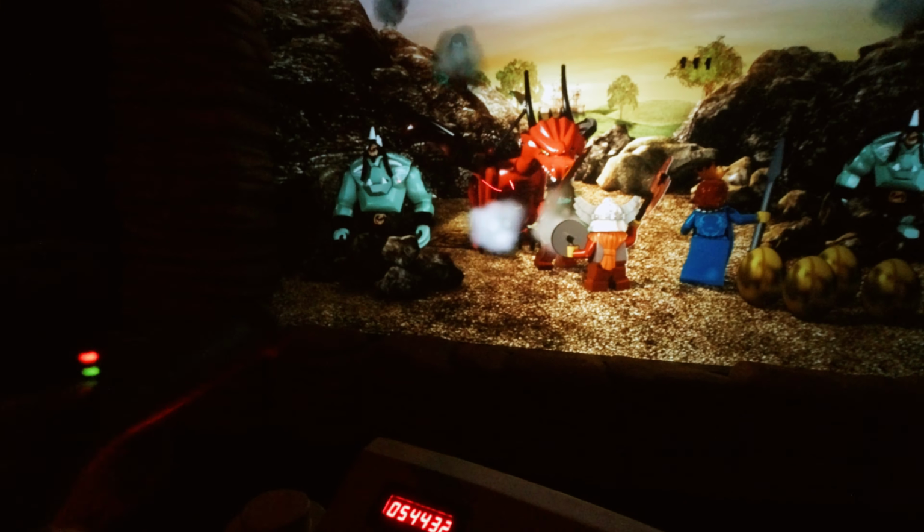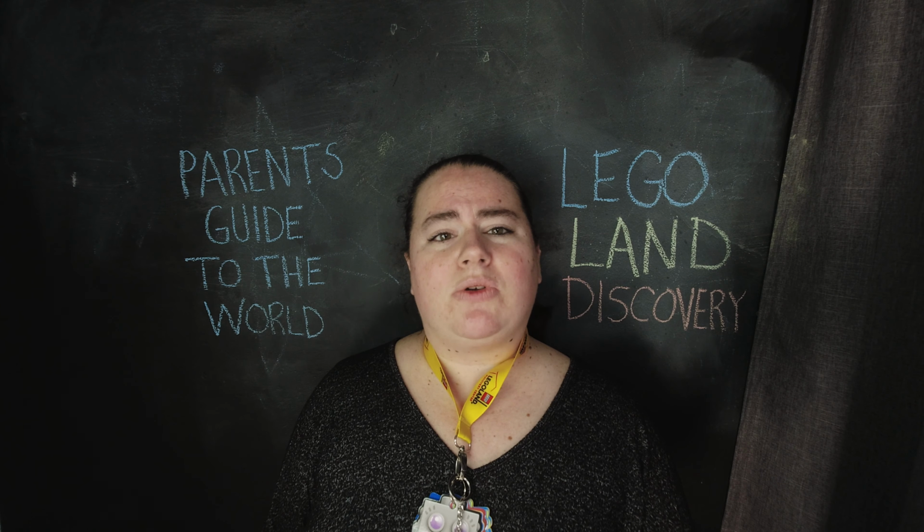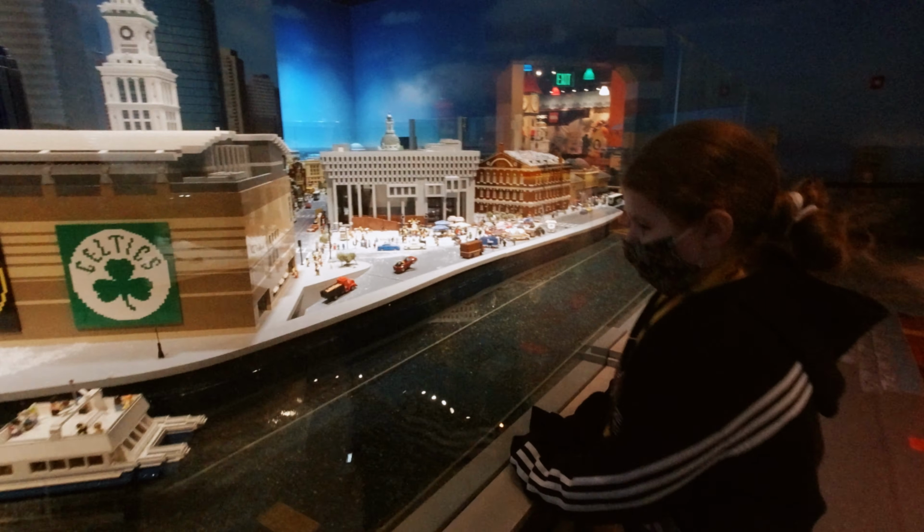Now, the only negative part to that is that I don't know if this is due to COVID or just the way that Legoland is set up, but you can only do the ride once. So after we got off of there, then it takes you into this tiny little mini land of Legos. Now, personally, I thought that would be the one area that my daughter would be kind of bored, because it's basically a version of the Boston Historic District.